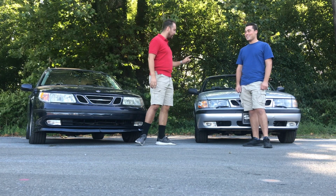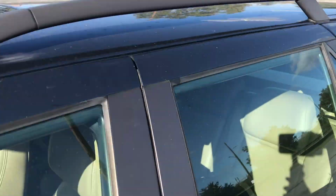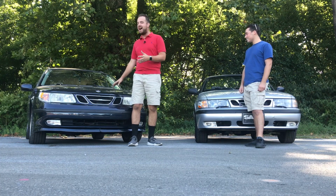How many owners, by the way, has your car had? This one's had 8 owners. 8 owners, right? And that would be the first thing probably a parent would say, don't make that kind of decision, right? But we did anyway. This had like 4 or 5, I think.